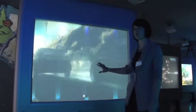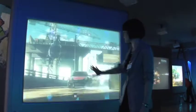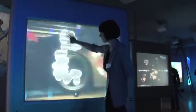And then the last one that we have features EA's Need for Speed trailer. This particular trailer was made by Goldtooth, which is another special effects company here in town. And again, you're able to wipe this away to see how the cars and how the whole scene was created as it's playing. So we're pretty proud of this one.